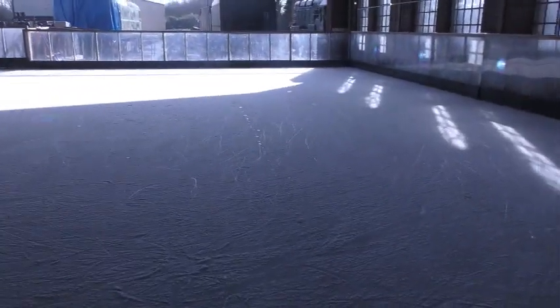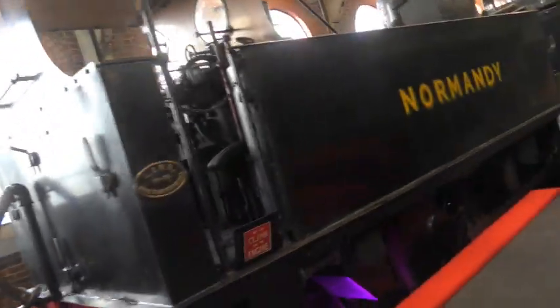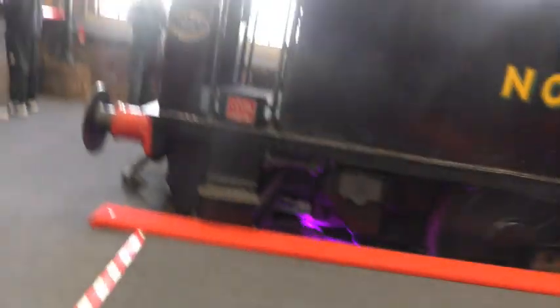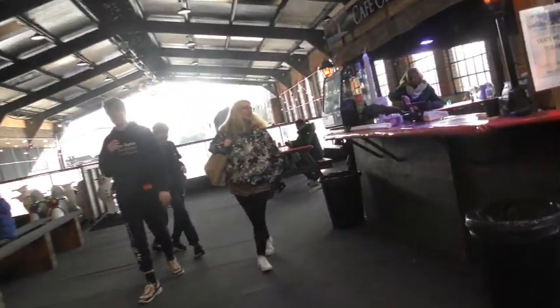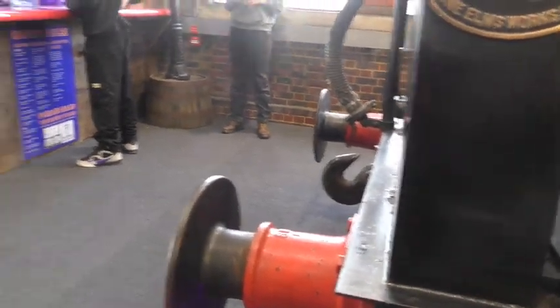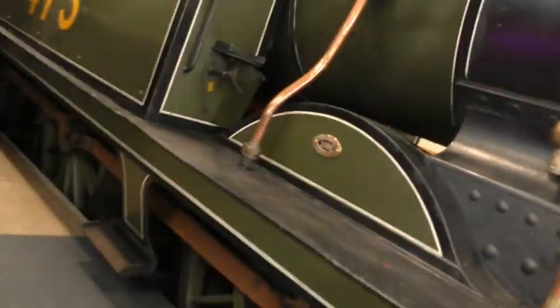Here's the ice rink. I'm not going to go on it because ice skating isn't my thing, but yeah, it's here. Usually they have all sorts of other engines stored here, but it's taken up by the ice rink now. Got a cafe here as well. Got a disco ball. But anyway, I'm not here for the ice rink, I'm here for the trains.